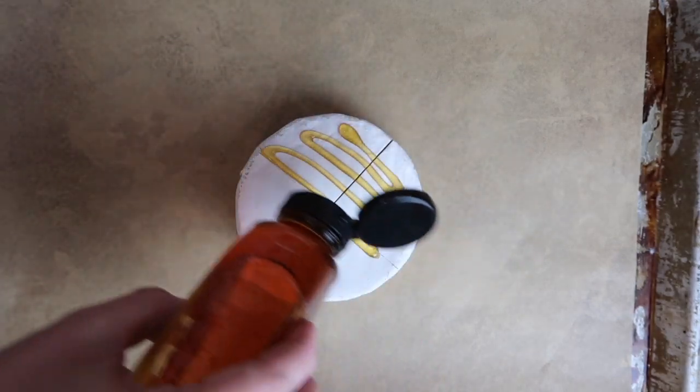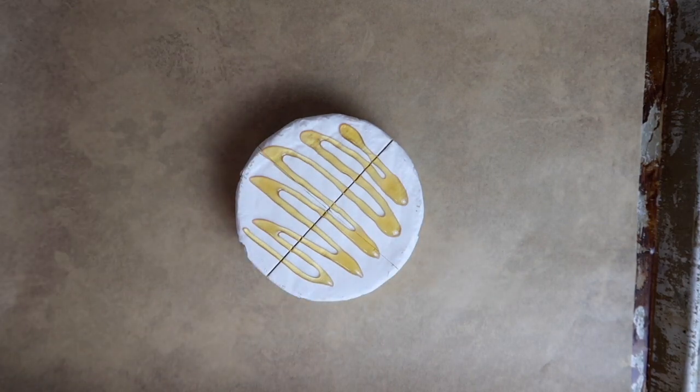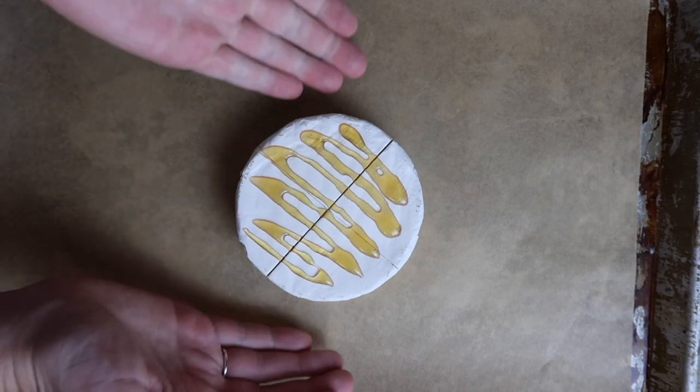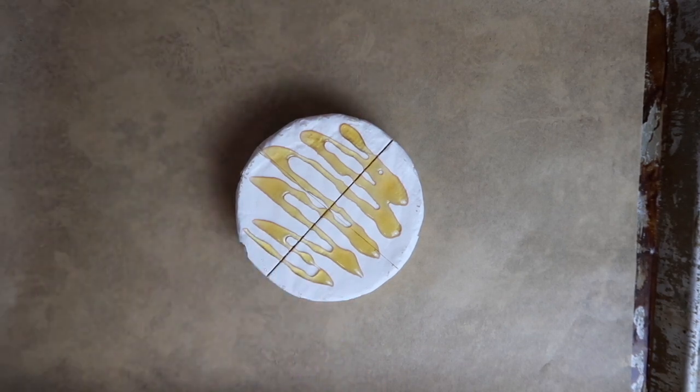And now I don't want to do too much because I don't want this to bubble and boil and burn. I am gonna sprinkle a little salt on top of here. Brie is very salty, but I just want the salt to mix with the honey a little bit, and then I'm gonna bake this in the oven at 350 until it starts bubbling.